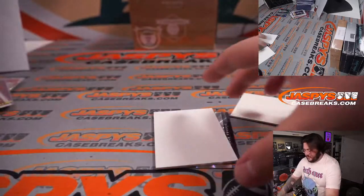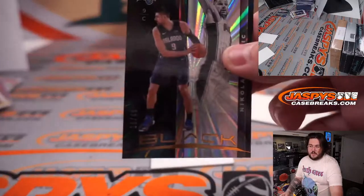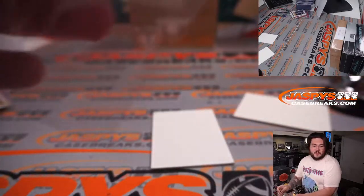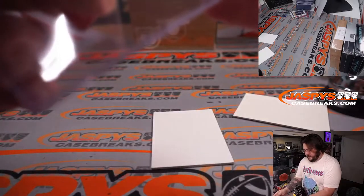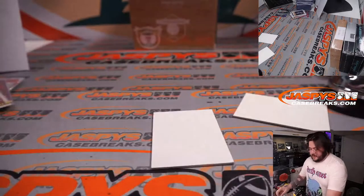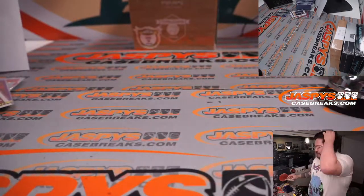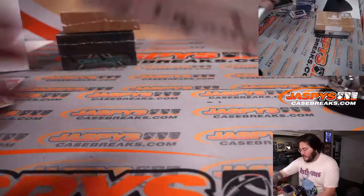To 25 and the last card. Nikola Vucevic to 49, going to the Magic. Another one for Steve. Steve B., 15 of 49, Nikola Vucevic. Nice. I would say that one was a little better than our first box of black. I'd say nice, but that's just me.